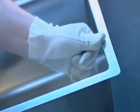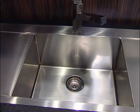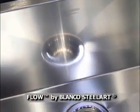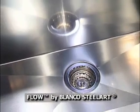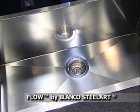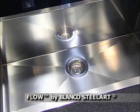No other manufacturer in the world can take a single piece of steel and turn it into a sculpture. These really are like works of art. I can't believe these were once flat. There are no seams. Janice, this is our new flow sink, and it's really a masterpiece. It takes 48 steps and 30 artisans to create this one sink. Every detail, every curve is engineered to perfection. All the water flows right to the drain. It's beautiful and functional. Just stunning.